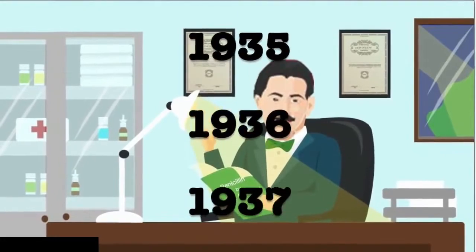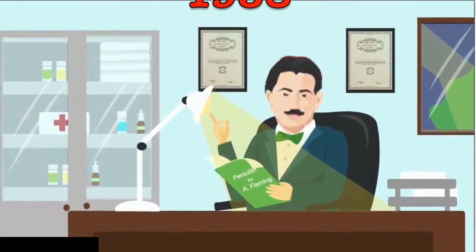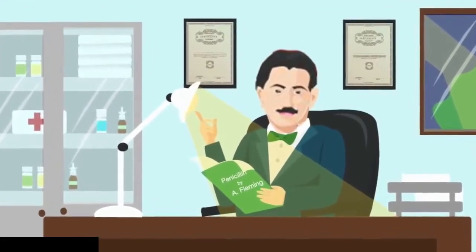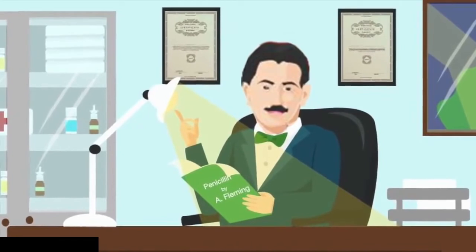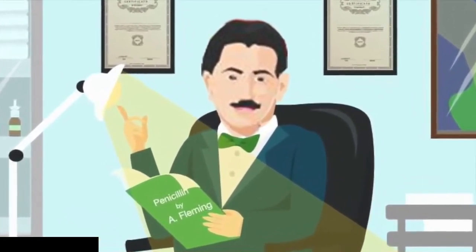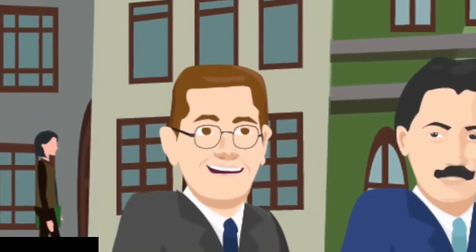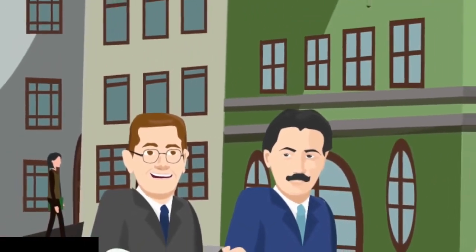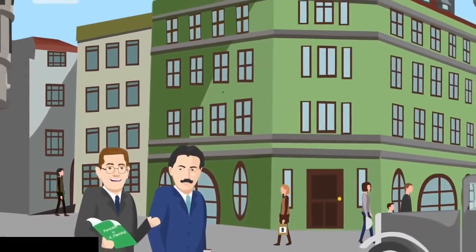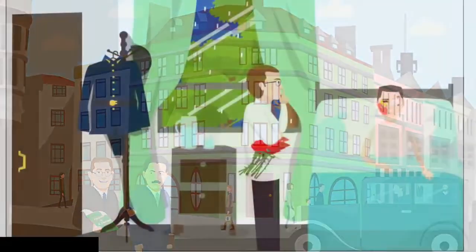Until one brilliant man did. And that man was me, Ernst Chain. I am a scientist and I am from Germany. I was working at Oxford University and one day I was flicking through Dr. Fleming's paper about penicillin when I thought, wow, this is an incredible idea. I must call my brilliant Australian friend, Howard Florey. He's a scientist, like me, here at Oxford, and together we can see if this green mold is any good.